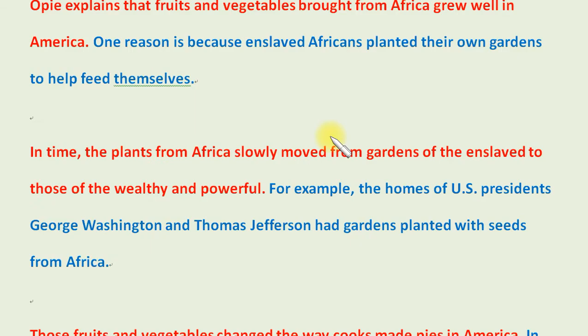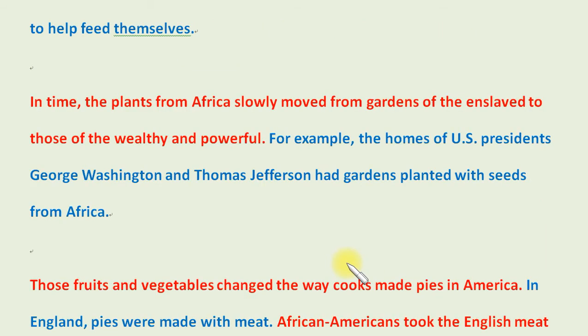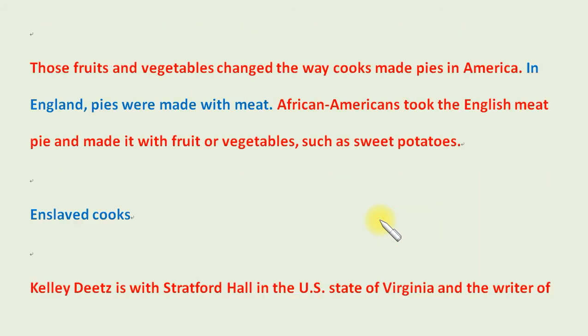Opie explains that fruits and vegetables brought from Africa grew well in America. One reason is because enslaved Africans planted their own gardens to help feed themselves. In time, the plants from Africa slowly moved from gardens of the enslaved to those of the wealthy and powerful. For example, the homes of U.S. Presidents George Washington and Thomas Jefferson had gardens planted with seeds from Africa.